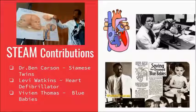And then at the bottom, we see a picture of Dr. Vivian Thomas. He developed a surgical procedure called the shunt to help treat the heart of blue babies. Blue babies didn't get enough oxygen to the heart to pump oxygen to the rest of their bodies. Therefore, their bodies would turn a bluish color. Thomas helped fix this problem so babies could live and lead healthy lives.